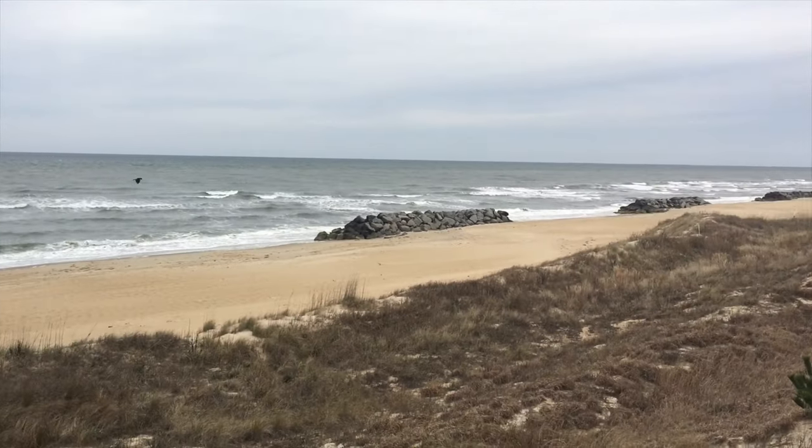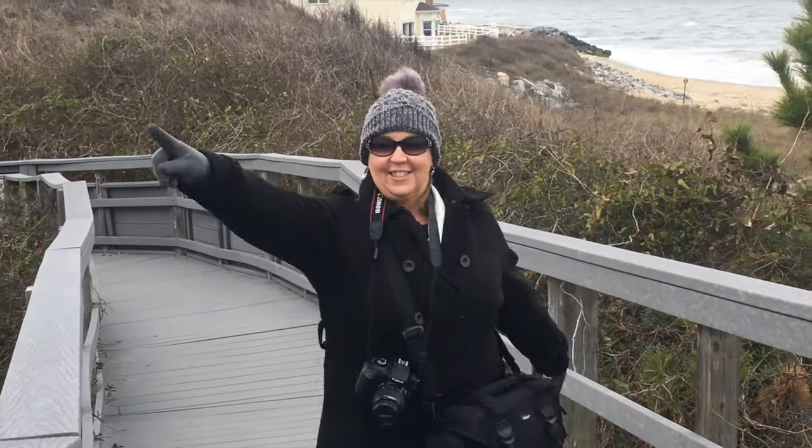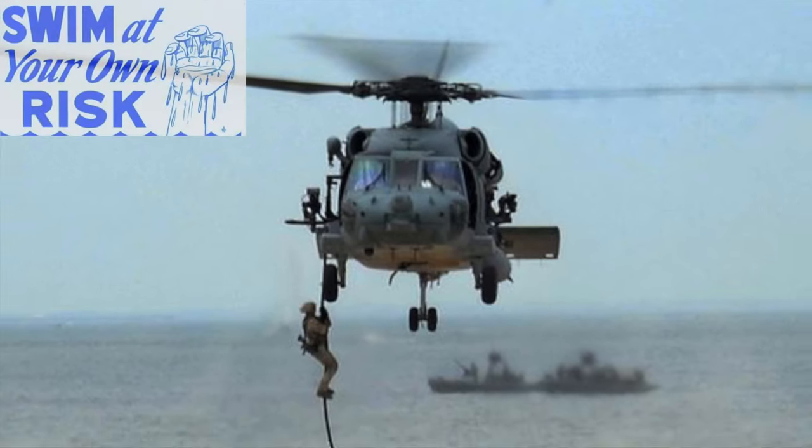So you cannot be on the beach here at Cape Henry at all, period. It's reserved for military personnel. They do have a boardwalk that we can walk on, and I'm even scared to do that, man, because they mean business, I'm telling you.